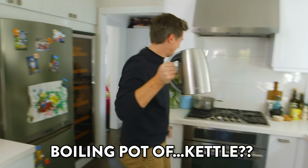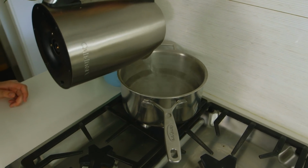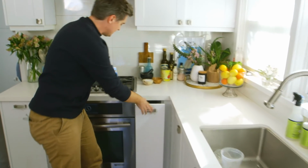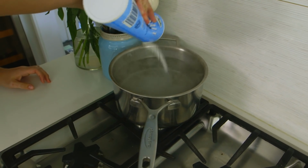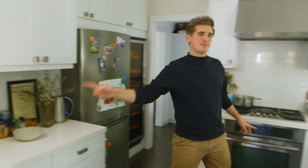Boiling kettle going into our pot of water, which has come up to a nice simmering point. So make sure it's at a nice high temperature. We want to salt our pasta, so a little bit of fine sea salt going in here. And you can see we've got a nice little bubble going. The pasta I'm going to use, you can use any kind of long pasta. You could use bucatini, but I'm going to use spaghetti here, which I thought was there, but it's actually up here.